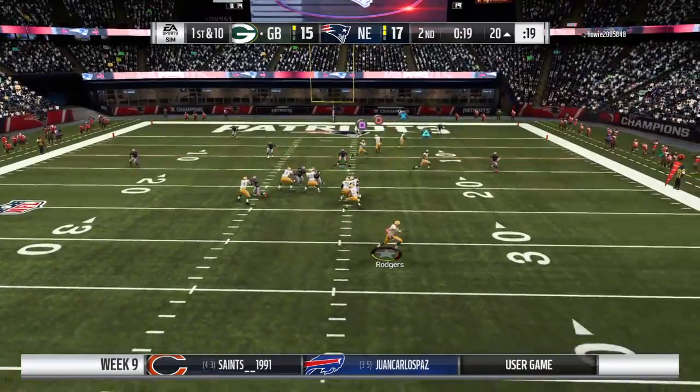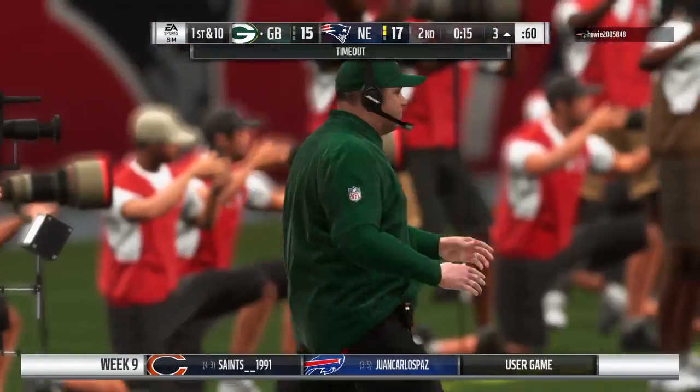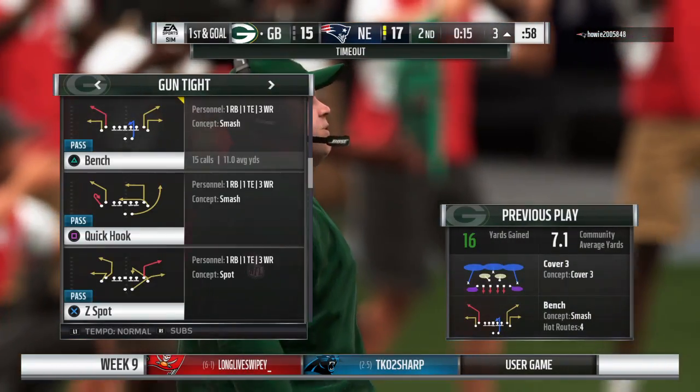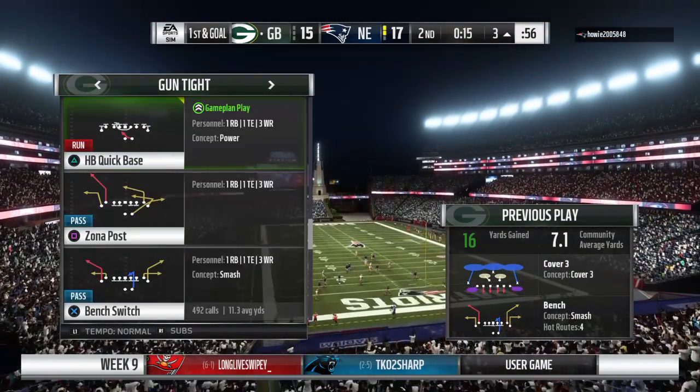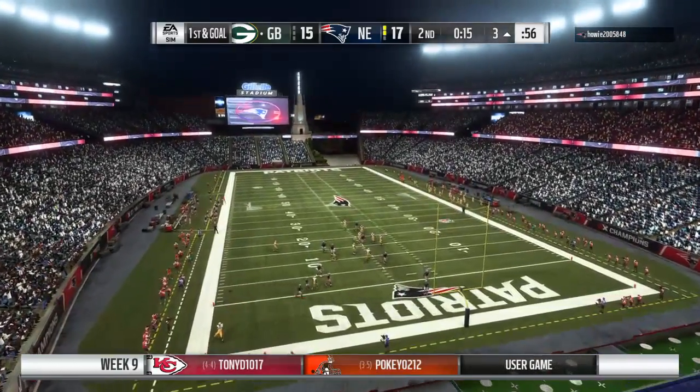Following the fumble recovery, Rodgers flush to his right. That is caught inside the 5. And now before this first down play, we're going to get a timeout here, as it'll come with 15 seconds to play in the first half.